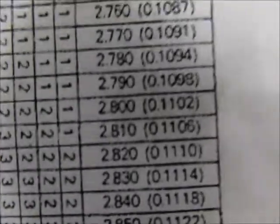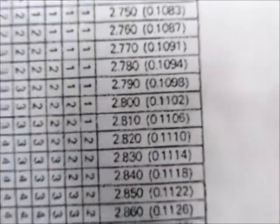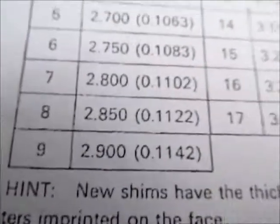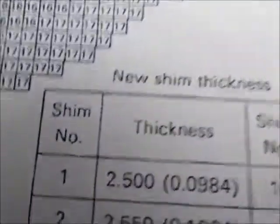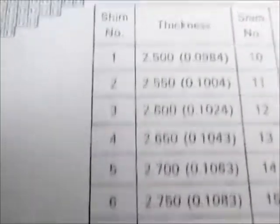So you want 110 thousandths. So that's 2.8 looks like. And then, you know what, I don't want to deal with this. Okay, so basically what we have is 114, we need a 110 thousandths thickness shim. This tells you the thickness, and that's a shim number. So 110 thousandths looks like a number 7 shim. Simple. So we need to get a number 7 shim.